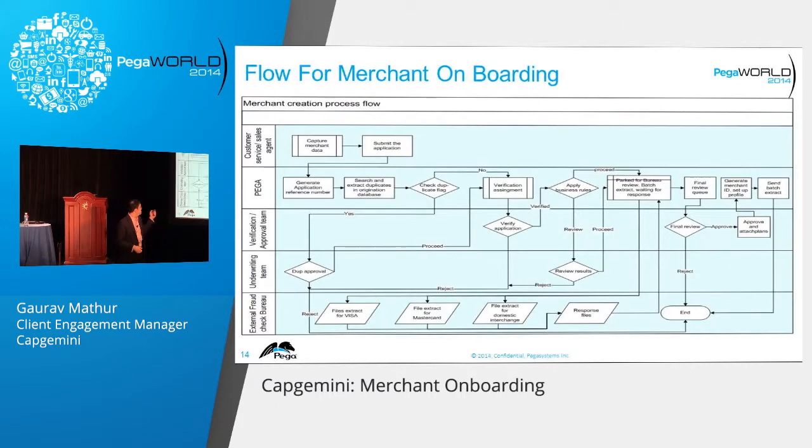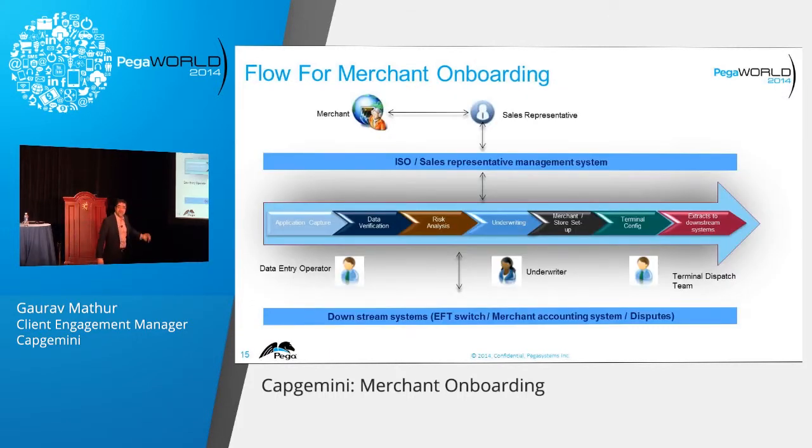Oh, so this is a slide which I would call pre-Pega 7. I would not look at this for the flow of merchant onboarding. We'll go with this one. For the purpose of this presentation, there are a few actors, and I'll show you the unique features that we've done for those actors. Typically, there is somebody called an independent sales agent. These are people who go to the market, collect information over paper forms, come back, give it to a sales representative, and the process goes on.